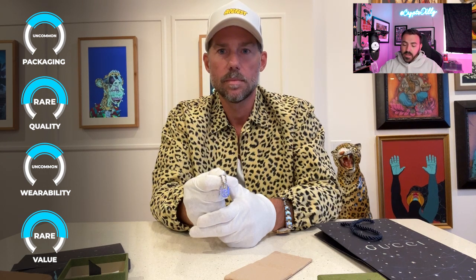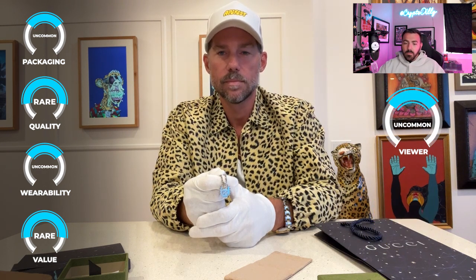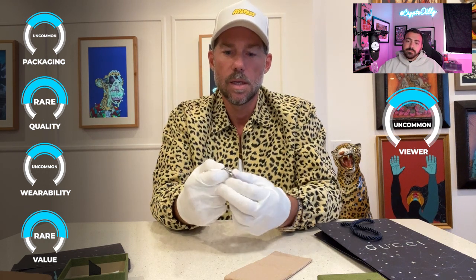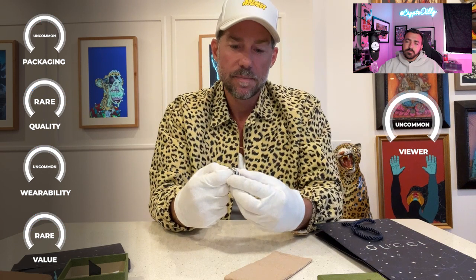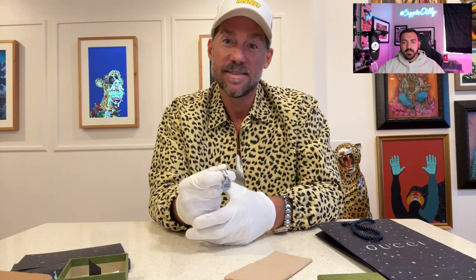So with that being said, we're kind of right down the middle. This item comes out as an uncommon more than anything else for the overall scoring. Any final comments about the item itself? I would just say that uncommon's better than common. And hey, it ain't too bad if you pull an uncommon. You don't want a common, right?